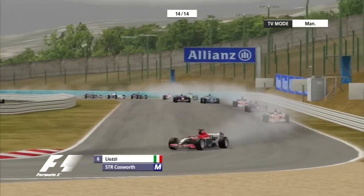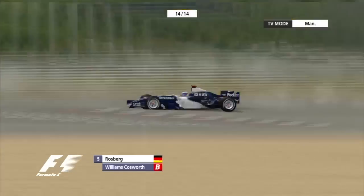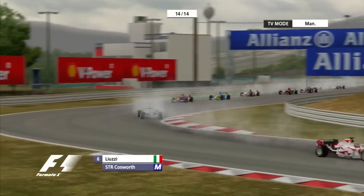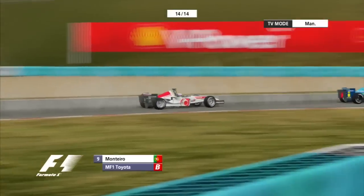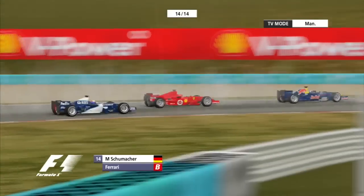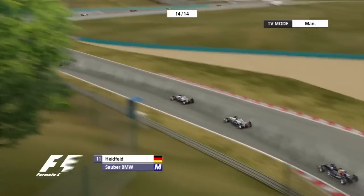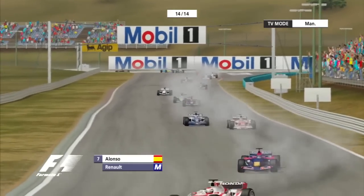Alonso's still in 7th. Liuzzi is actually looking to make a move on Rosberg. Whoever would have thought it? Liuzzi damn nearly put Alonso, no, not Alonso, Rosberg into a spin. Button got past Montero, so Button's now into the points. Where is Michael Schumacher? He's dropped down the field out of all this. He's not done very well. Dropped down 2 places, I believe, already. So Alonso is still up behind Liuzzi.